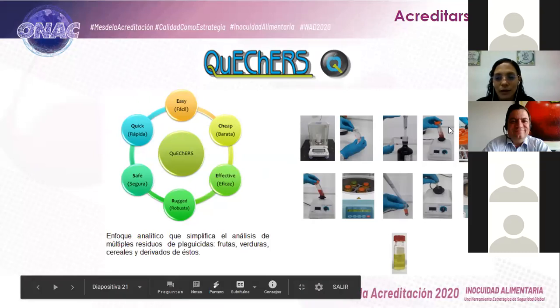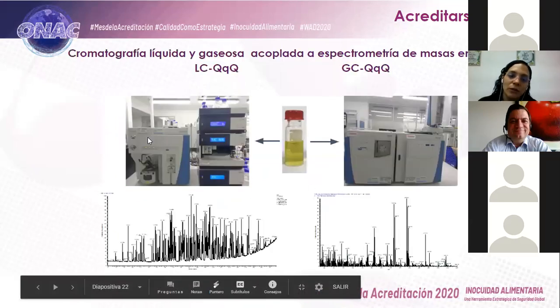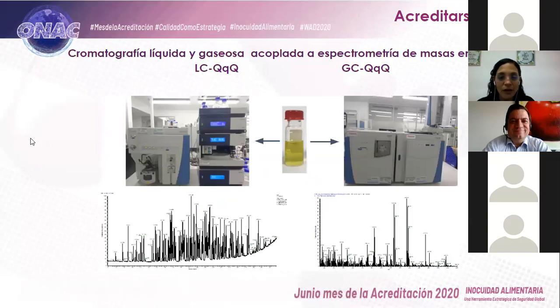And here we show some of the different steps of how the sample is addressed. We come to an extract of the avocado, which we inject in the chromatographs that we have here. The ones that we have are coupled to mass spectrometry. And this is the type of equipment that is required, or that is benchmarked in the benchmarking method. And that's why we chose this equipment. We started the first accreditation of this test through liquid chromatography, given the fact that we already had some additional resources for that method.